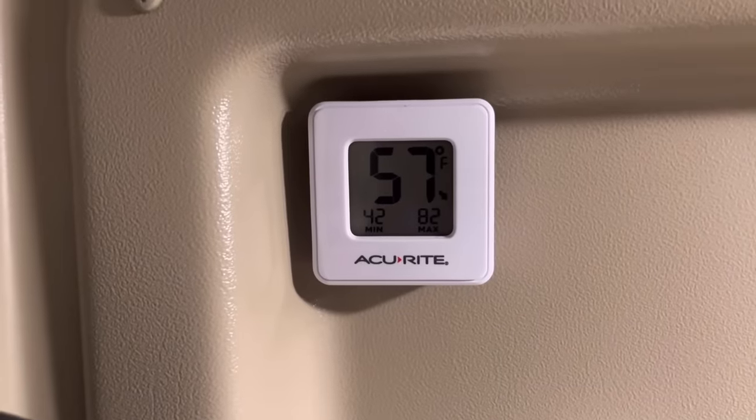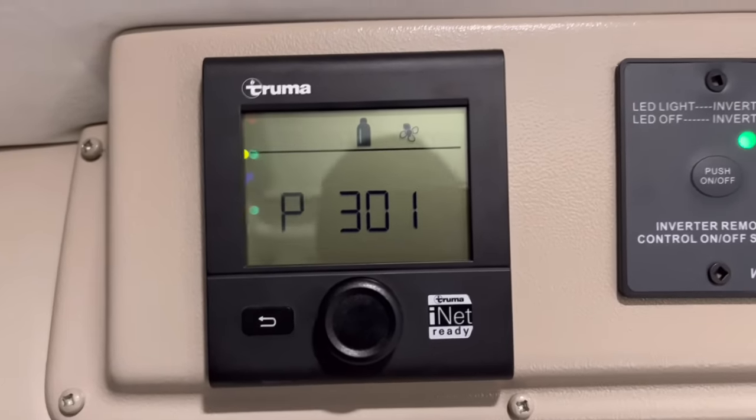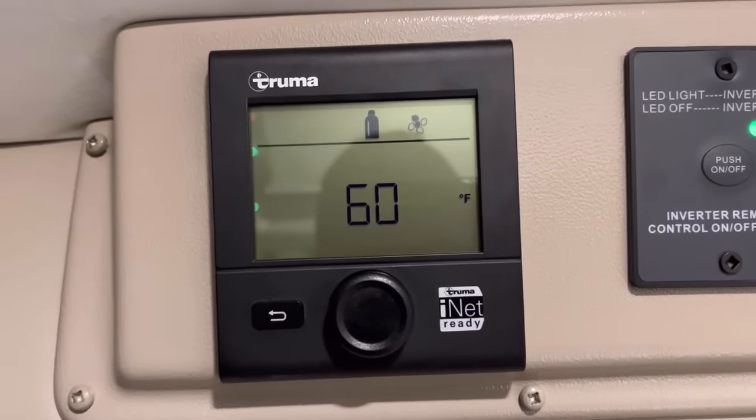Current temp in the van, 57 degrees Fahrenheit. And I got my Truma system set to 60 degrees Fahrenheit. It'll show you here in a second. There it is, 60 degrees Fahrenheit.